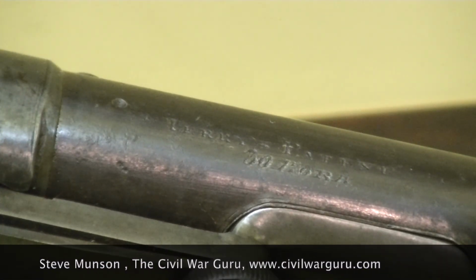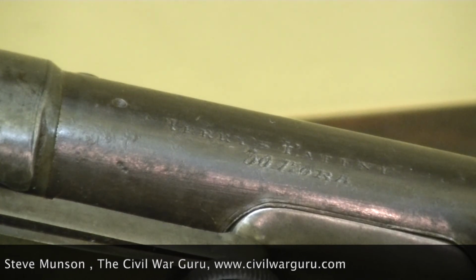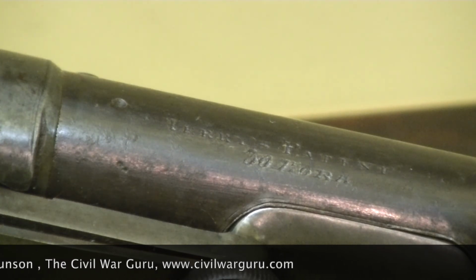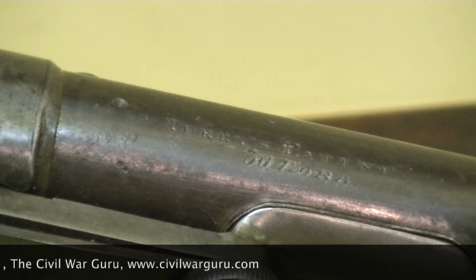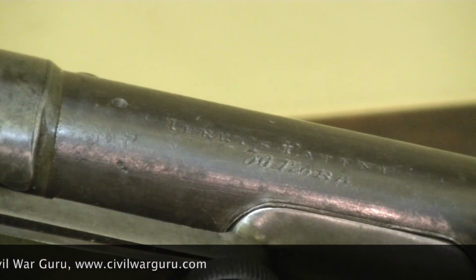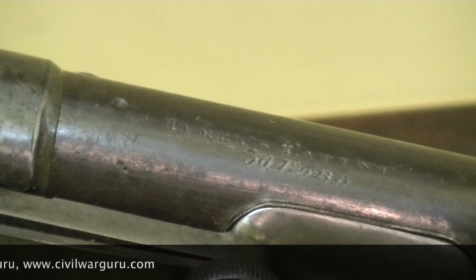All right, there you go. You got the rear markings on the barrel. And I don't have my glasses on, but I believe it says Terry's patent. And then it's marked underneath. And while you look at that, we might as well open the bolt up, which is really unique. Because you never get an opportunity to see one of these things where you sit there on your computer or your 52-inch TV and really get a good look at what this thing's all about.